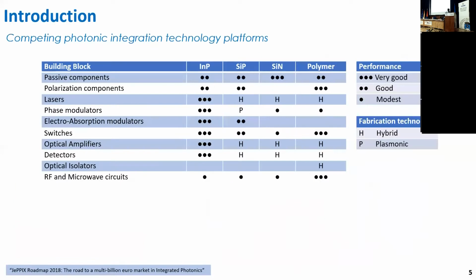Indium phosphide was not the only material used. Indium phosphide is always used when you need to generate light. That's what we know. If you need light, there is nothing more efficient than indium phosphide. However, there were other materials that were already used. The main one was glass, because the AWGs were better done in glass, as it had lower losses. And actually, what we had was a competition between different materials.